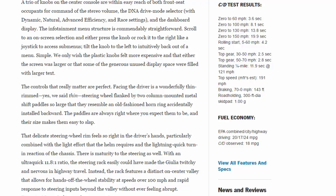Facing the driver is a wonderfully thin-rimmed (yes, we said thin) steering wheel flanked by two column-mounted metal shift paddles so large that they resemble an old-fashioned horn ring accidentally installed backward. The paddles are always right where you expect them to be, and their size makes them easy to slap.